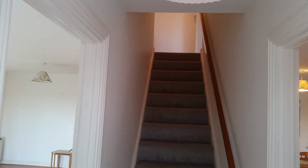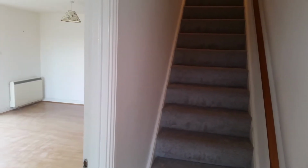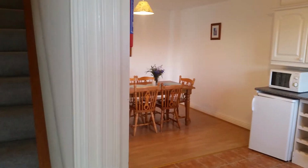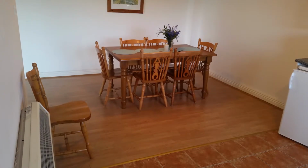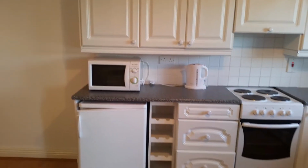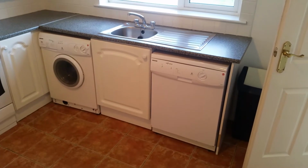The main bedroom is to the right, and it is the master bedroom ensuite. To our left is the living room area with bay window, and to the right is the kitchen dining room. The dining area has laminate flooring. Property has been newly painted. Fitted kitchen. So you have your microwave, fridge, electric cooker, washing machine, and dishwasher.